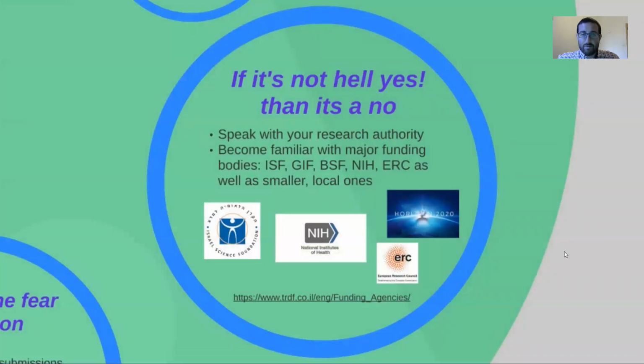All right, this is one of my favorite phrases. And if it's not a hell yes, then it's a no. And what that means is that we really want to have a great match in terms of our proposal and the funding body. And one of the reasons for that is because there's a tremendous amount of competition.